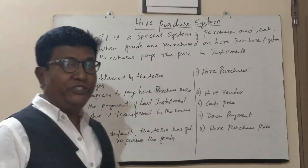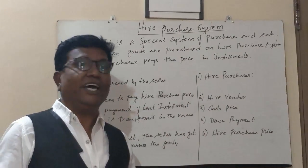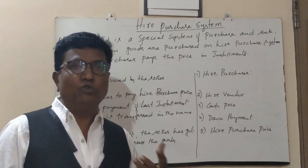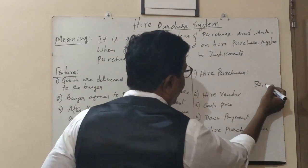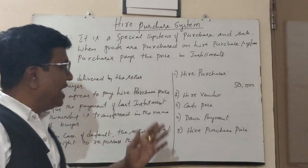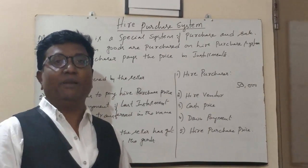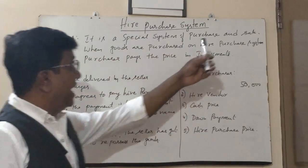But there is a special system of purchases called the hire purchase system. What exactly does this hire purchase system mean? Very simple. If I don't have enough cash to buy an asset, say for example, I want to buy a two-wheeler that costs me around 50,000 rupees, and I don't have enough cash to pay 50,000 rupees, then I can ask the seller to sell on hire purchase basis. What is this hire purchase basis? It is a special system of purchase and sale.